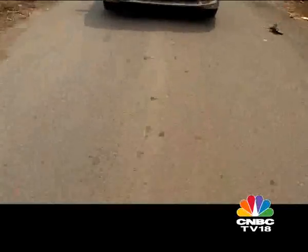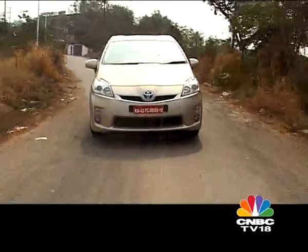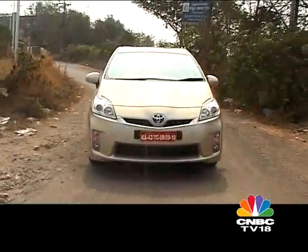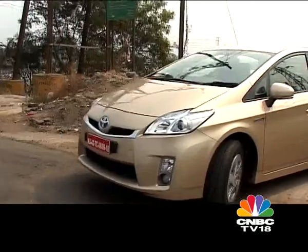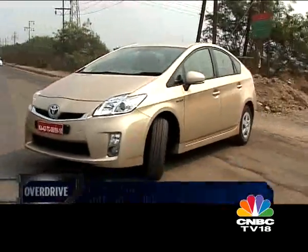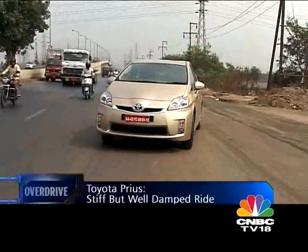The Prius we're driving today is not fully in the Indian specification. The tires it's running are slightly softer than the final Indian specification, and the ride height is a little lower, so we were warned that it might scrape over things. To be honest, it hasn't scraped over anything so far. But I'm really impressed with the ride quality.